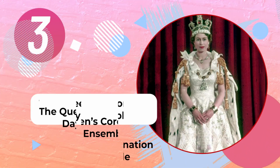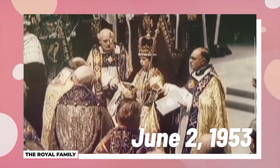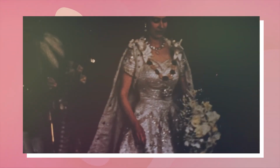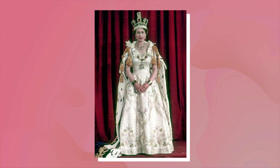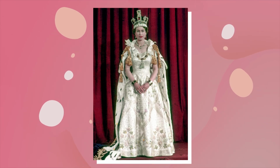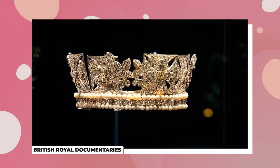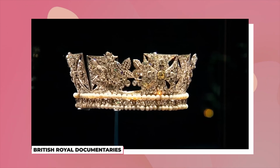Number 3. The Queen's Coronation Day Ensemble. Queen Elizabeth was crowned queen on June 2, 1953, and her coronation is a major moment in history. 25-year-old Elizabeth wore a white satin dress designed by Sir Norman Hartnell. He embroidered it using gold and silver thread, silks, pearls, sequins, and crystals, and the dress ended up weighing 11 pounds, much heavier than the George IV state diadem, which Elizabeth wore on her head. This stunning diamond and pearl diadem dates back to 1820, when it was made for King George IV.